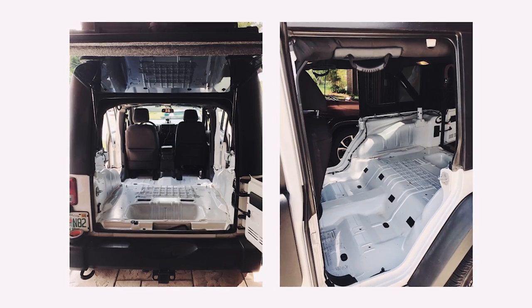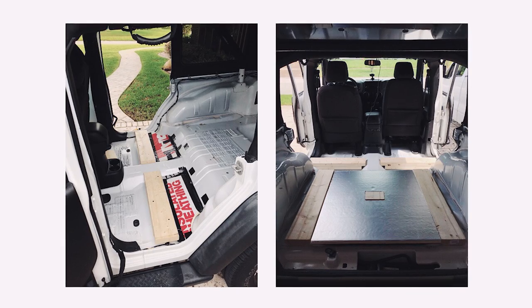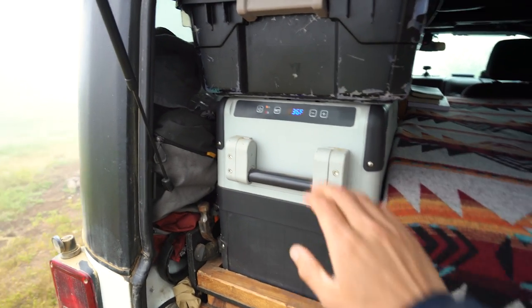So the build on the inside is broken into two main pieces. One is going to be this back area, where the trunk was, and then the second is going to be where the back seats were. And we'll go ahead and start first with the fridge.